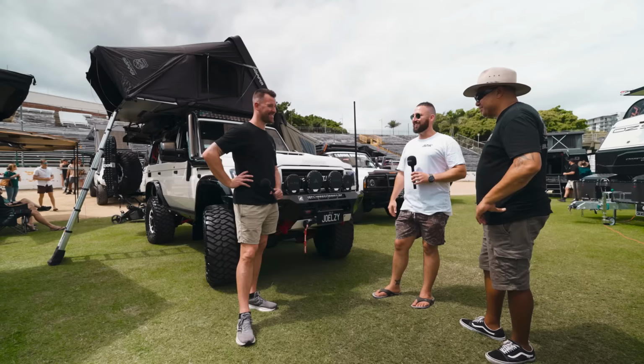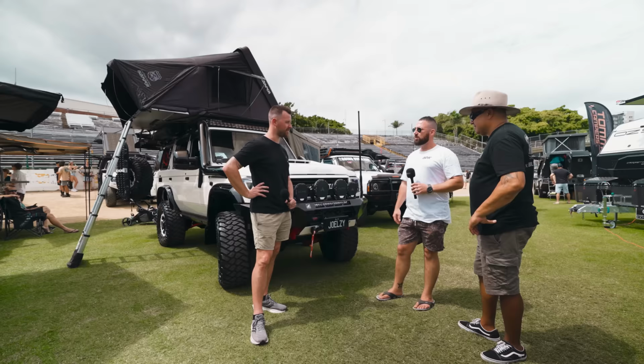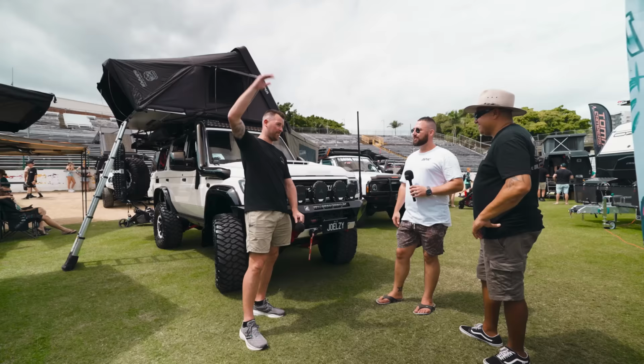This thing's wicked. Keen to see under there, mate, but really appreciate you showing us around. Thank you very much. And I like that idea with the big folding down out of the canopy on a big monster truck one day as well. Definitely. Thank you very much. Cheers, Joel. No worries. Appreciate it, mate. Awesome.